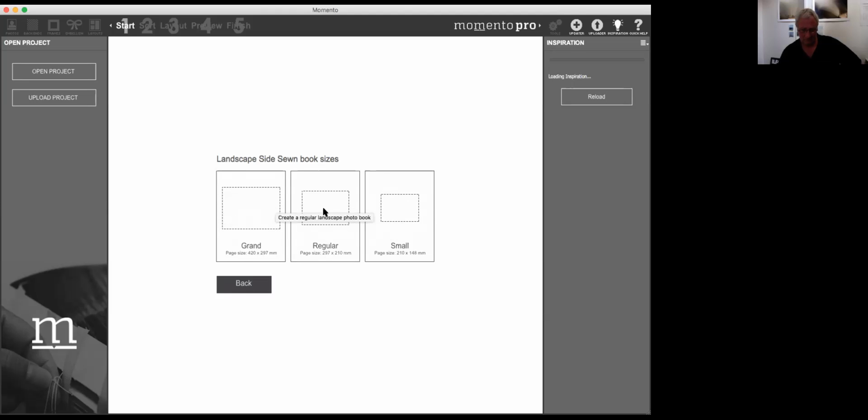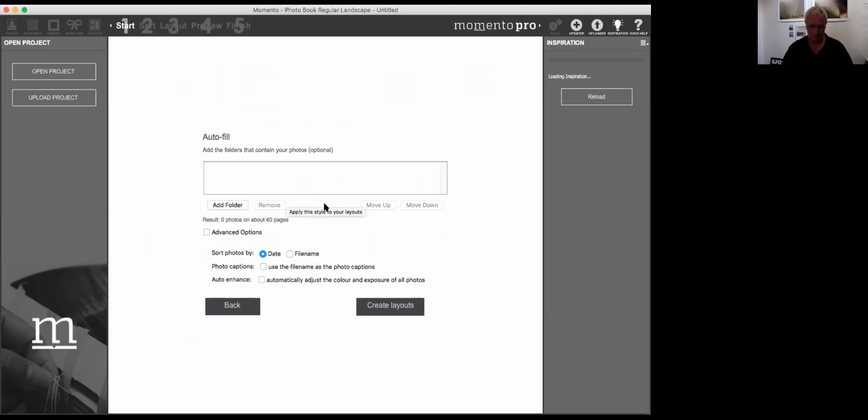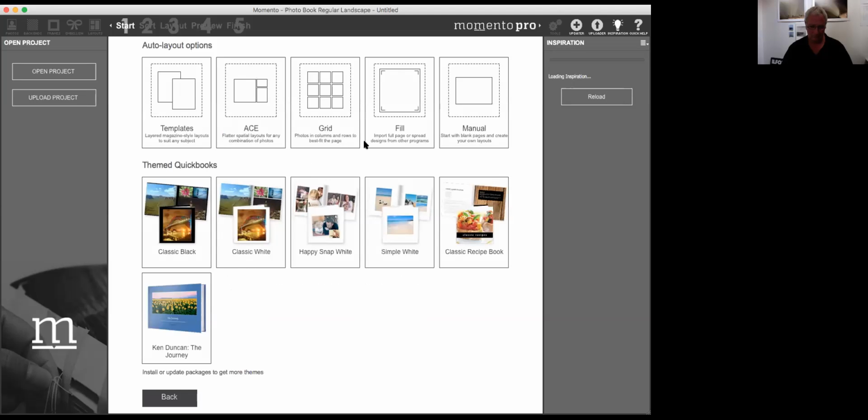Just note that if you ever consider creating a grand book, the larger size, make sure you create it at grand size, because we can always downsize the print, but we can't upsize the print if you choose small or regular and then want to print it as grand. So regular, oops, I've just been going too crazy there.